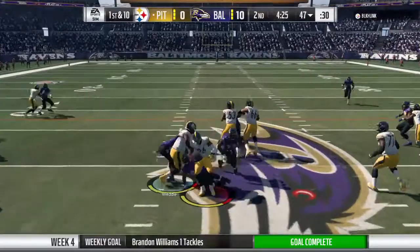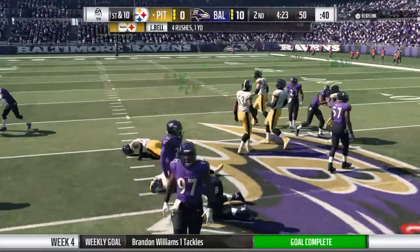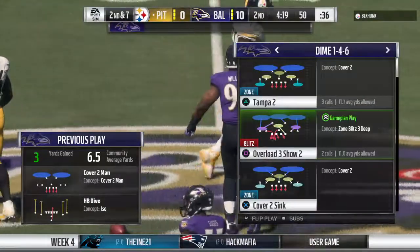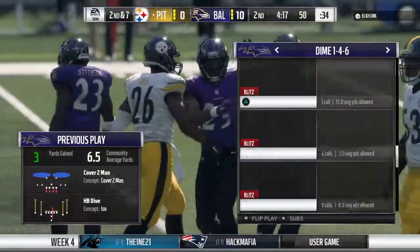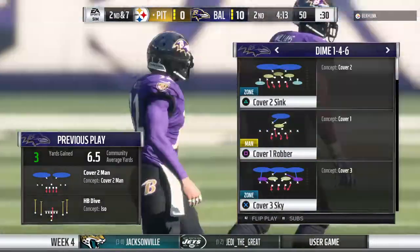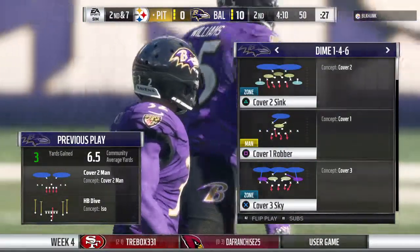Now Roethlisberger going to hand to Bell. He'll get 3 up to midfield. Well, he hasn't made much of an impact in the running game thus far, and after that last run, not much is going to change in that area. He hasn't been able to get anything going, and really the offensive line is not helping him much.